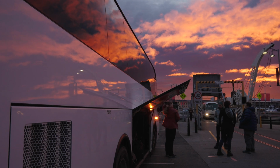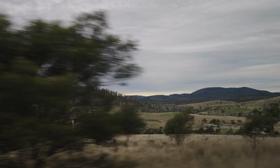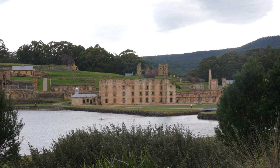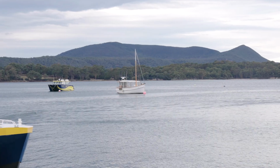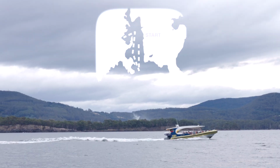Now day one starts with an early morning bus ride out of Hobart. The track limits 48 hikers per day, which makes the idea of being on the edge of Australia feel even more remote, especially since you take a speedboat to the start of the hike.